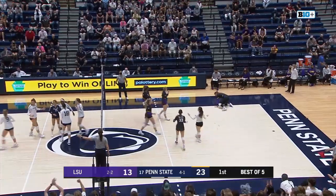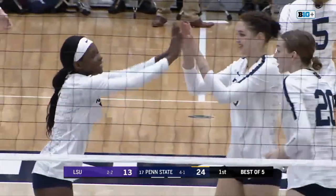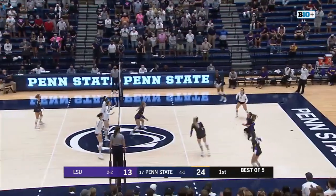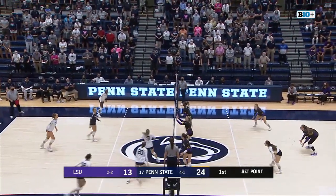Left pin, it catches the back line. Adana Rollins puts Penn State on set point. Set point here. Fans getting into it as Parker sends it over. Larkin sets it to Brister, dug by Pritchard.